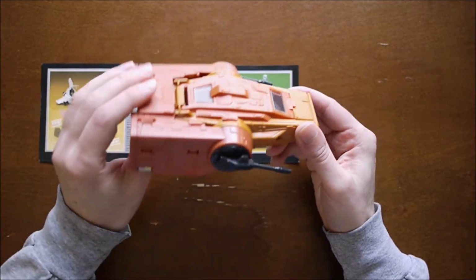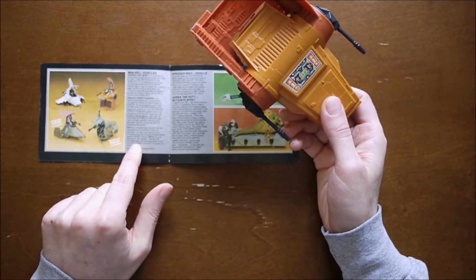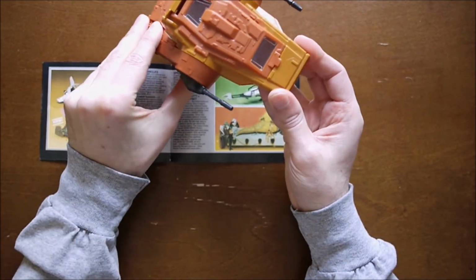It's an odd vehicle, really. It's funny how they describe it. They say awesome anti-gravity vehicle. So it's awesome. At least you know that. But well, it has this.